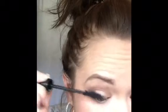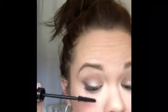It's pretty blue. Which one's purple? You can see what I'm doing. Ooh, look at that wing. That was easy. Let me see it. I got some right here on my face.